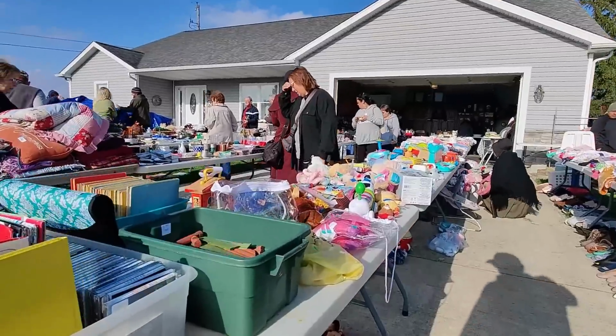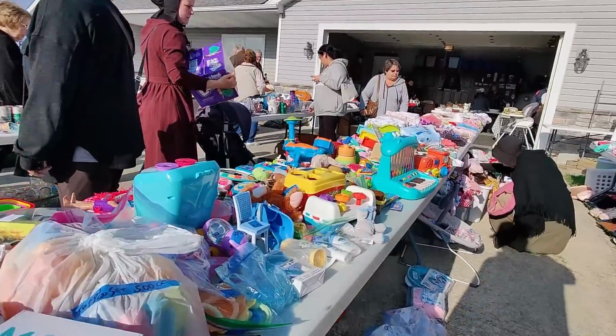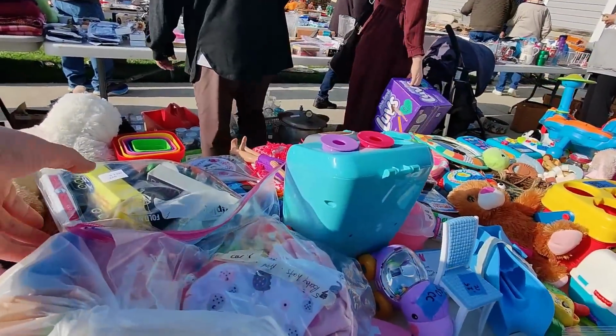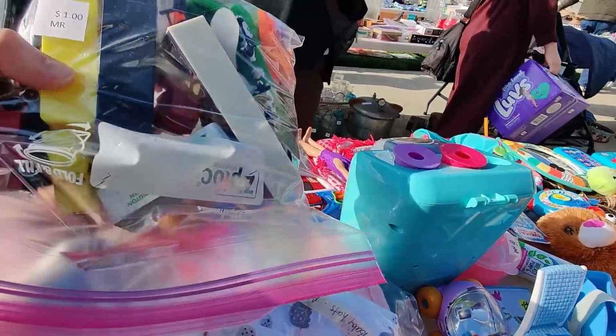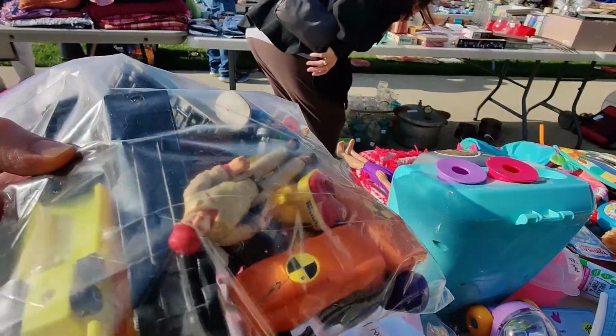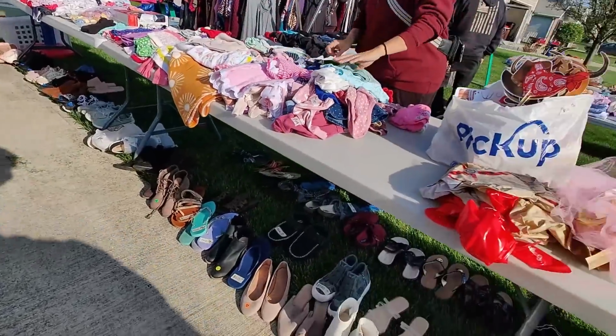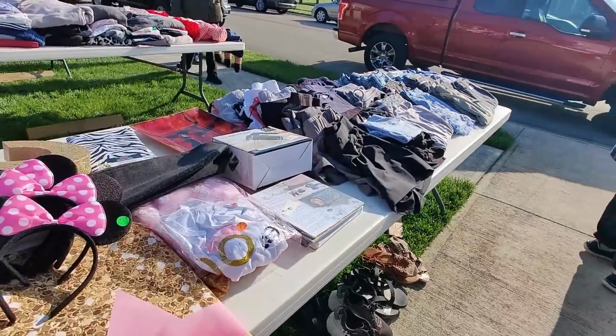Hit another sale. This is a big sale here, and I already got something in my hand. Some, what is it, a DVD duplicator thing. Not a bad pickup by any means. Here's a bag of toys. Lots of toys, children's toys. Not really interested in those. What else do we got here?